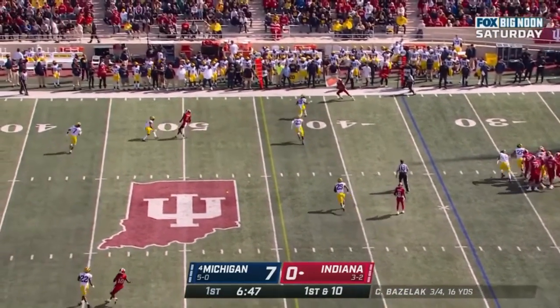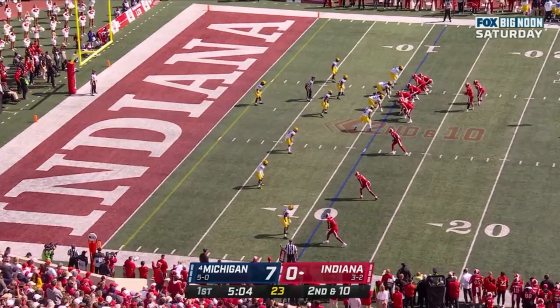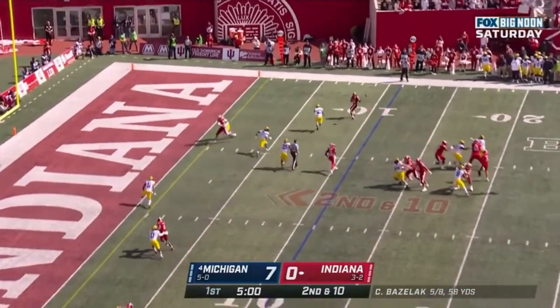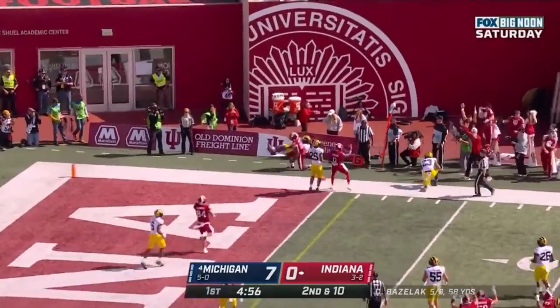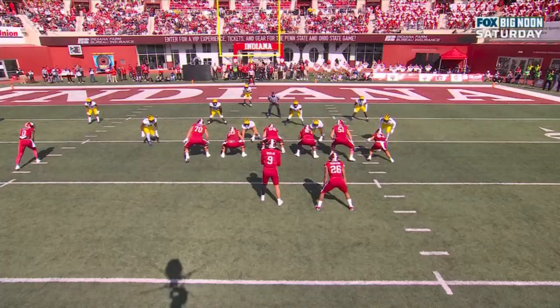Bazelak drops it off on the far side, and another 1st down. Henderson. 2nd and 10 at the 11. Connor Bazelak looking, got his man. Can he get there? Touchdown, Josh Henderson. Michael Barrett gets caught with his eyes in the backfield.